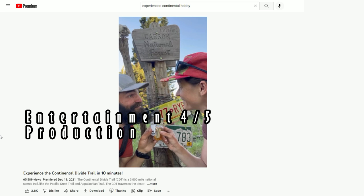Now, I was gonna give this a 5 out of 5, but there's just a few little things holding it back. Okay, first, it's the vertical aspect ratio. I'm just not a fan of it. Now, I understand why they did it. I get it, but it just loses some clarity and scope.